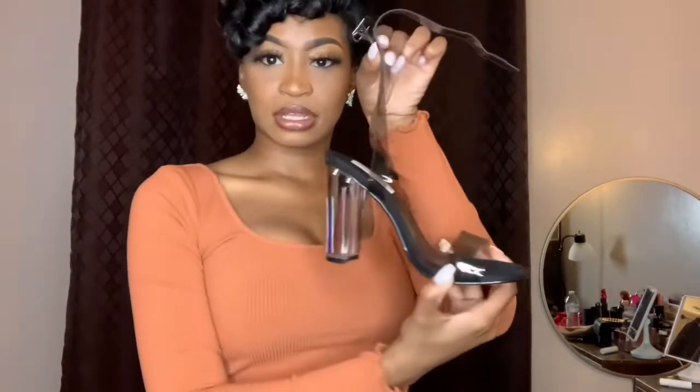I would probably do the black pair. I'm gonna bring those right quick. These Steve Madden clear heels, clear block heels. I would definitely do these probably with it. I would stick with black with this. Black will be cute with this. And gold accessories, because it would pop the best and it would scream fall the most.